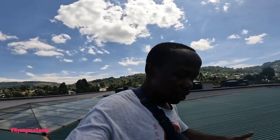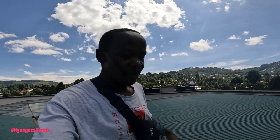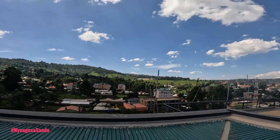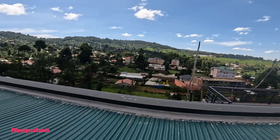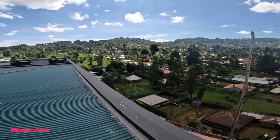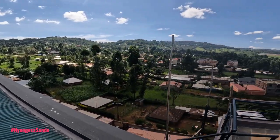So guys, let me know in the comments below. I read this hospital, once complete, it will be one of the biggest hospitals in Kisii County. Yes, it will be one of the biggest hospitals in Kisii and also Southern Nyanza region. Yeah, we are at the rooftop, guys, as you can see. You can see it's very, very long, the other end.